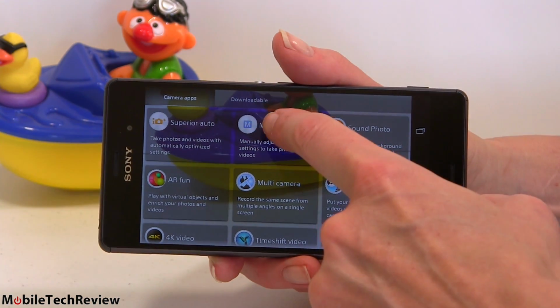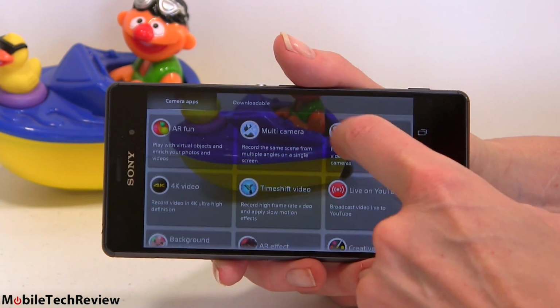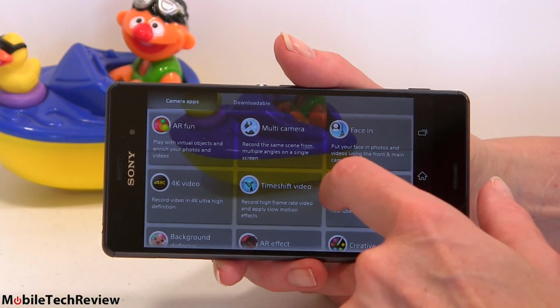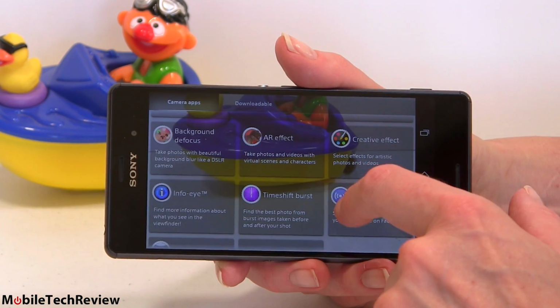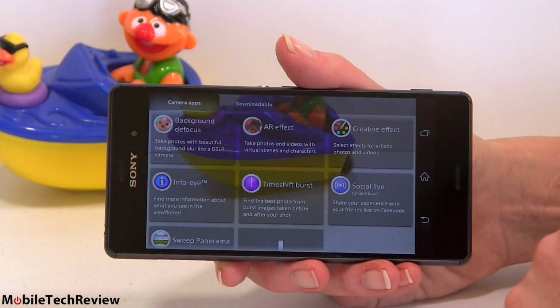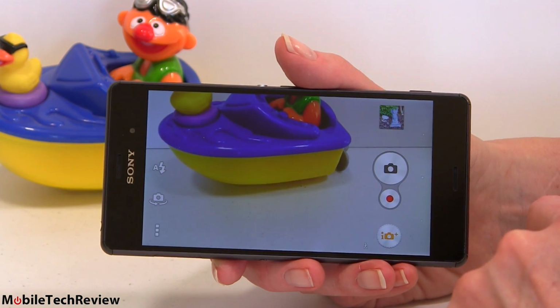But you've got manual control right here. You've got sound photo. You've got multi-camera, AR fun if you want to do that sort of thing. You can even put stickers on your photos. I'm not too much into that. Some creative effects, background defocus, you know what that is. Try to mimic an SLR. Bokeh is blurry backgrounds right there.